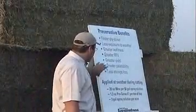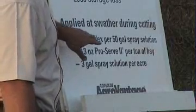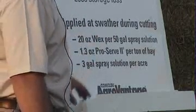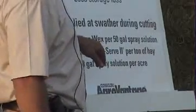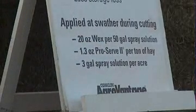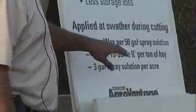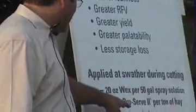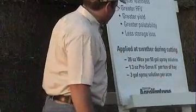So I did. I went home and this is the first thing I applied. These are my rates. I have adjusted these in the last 3 years to where I find they perform for me. When I go in and I mow the hay, I apply 20 ounces of Wex per 50 gallon of spray solution. I apply 1.3 ounce of ProServe per ton of hay. If you're familiar with the ProServe product, you might say, why is he saying 1.3 when the jug says 1 ounce per ton? I find that this works better for me. I haven't had a failure, but I might have a nervous disorder, but I like to know that I have enough on. And then I run 3 gallons of spray solution per acre on my swather. So this mix right here in 50 gallons of water will do 16 acres.